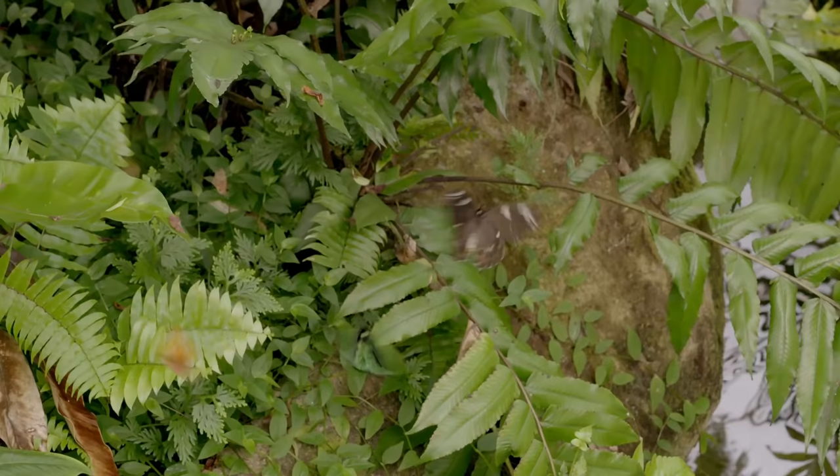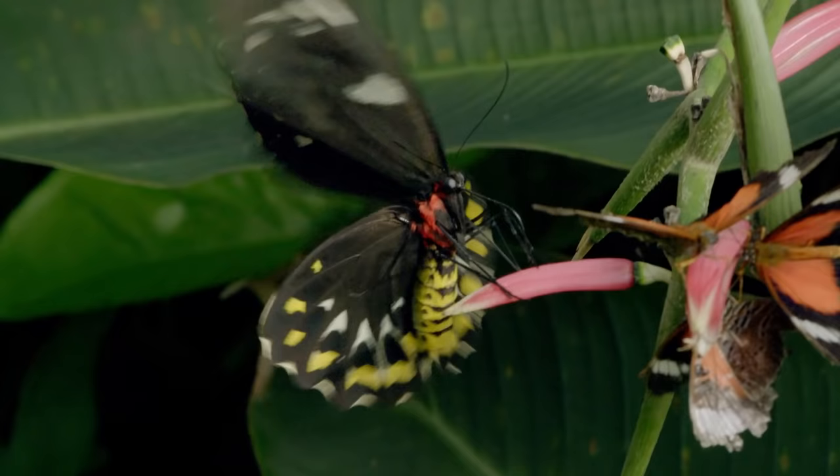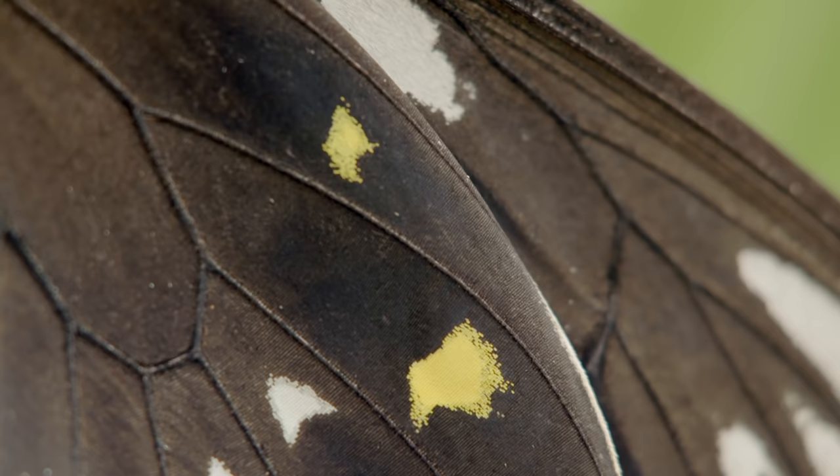Her hind wings act as rudders as she makes sharp turns to avoid any predators. The butterfly has just 6 weeks to live. She must mate as soon as possible and pass on her genes to the next generation.